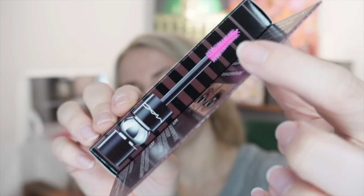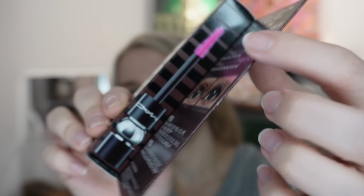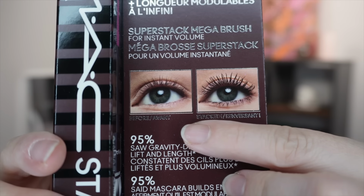It's got this spiky silicone brush on it. And here is the before and after.